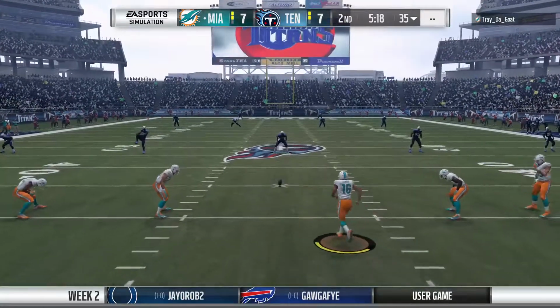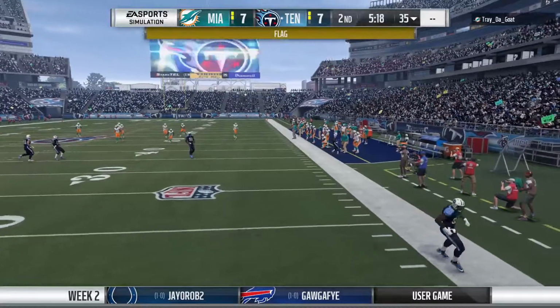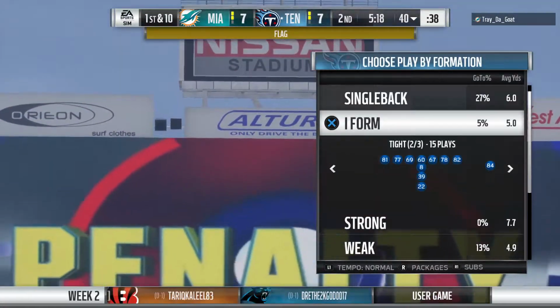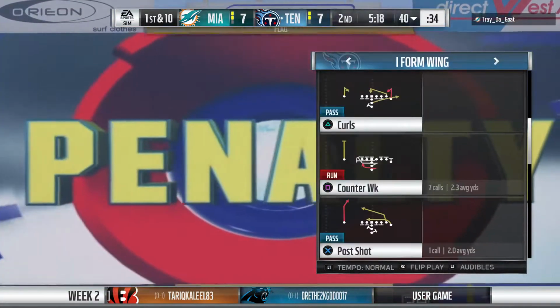So a tie ball game here as the kick's away. And that drives coaches insane, doesn't it? When they see that happen, it just doesn't feel right, does it? Plus, you're giving up yardage.